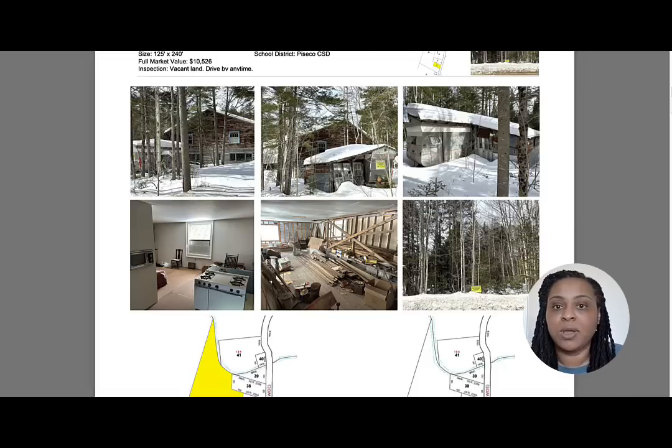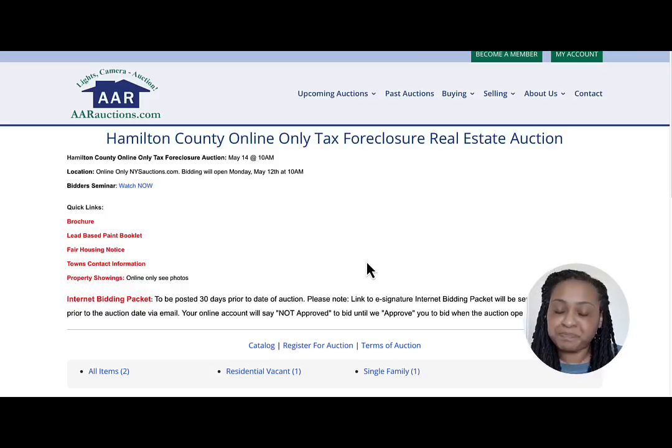Everything that you need to know is in this brochure, but typically it comes out 30 days prior to the auction date. So if you're trying to look in November, from the time of this recording, it's April. If you're trying to look further than 30 days, it won't let you look at the brochure to tell you what is going to be at auction. So keep that in mind. This is an amazing, awesome website. And this is where they hold a lot of their tax auctions online, is AARauctions.com.